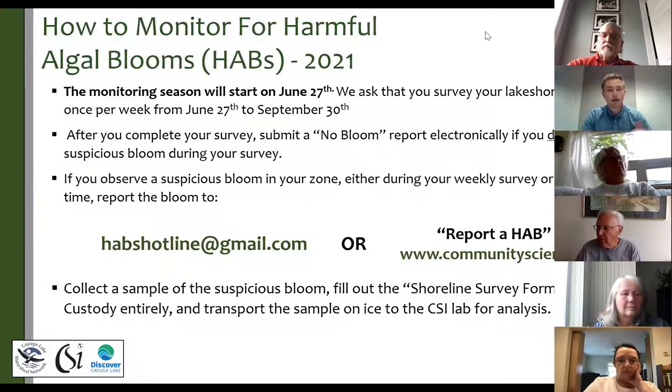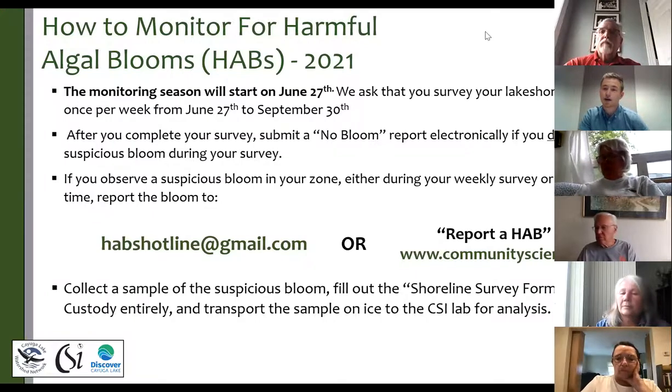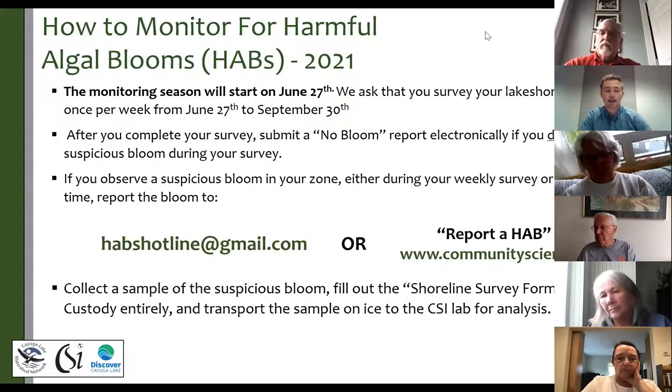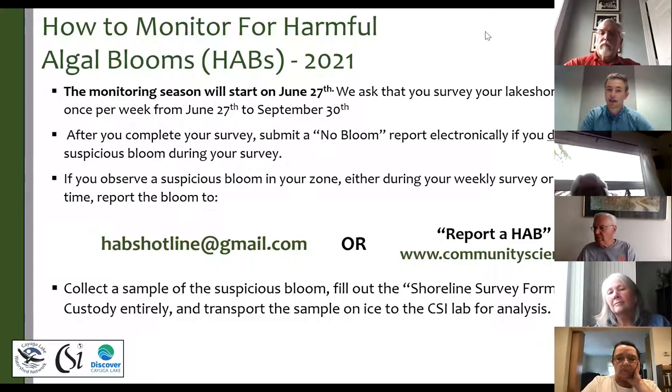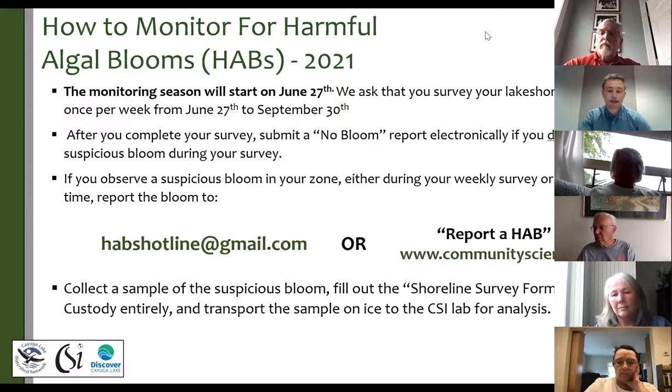Now, if you go out to survey your zone and you do see a suspicious bloom, we ask that you report it right away, either using the HABs hotline@gmail.com email address or on our report a HAB function on our website. And then when you report a bloom, as you know, we also ask that you collect a sample of the suspicious bloom and help transport it on ice to CSI lab.